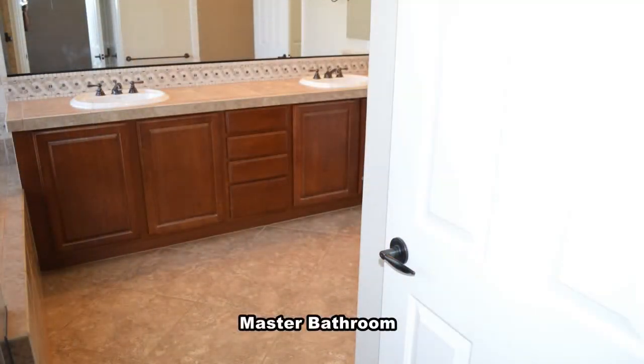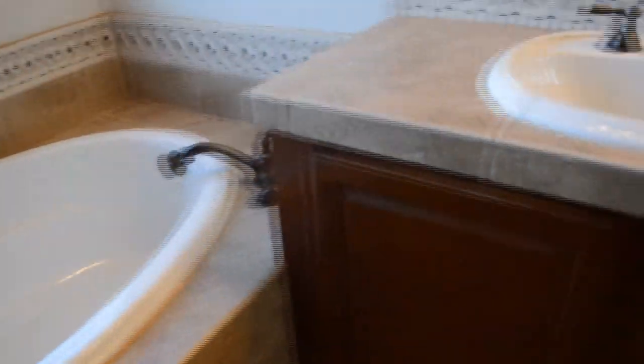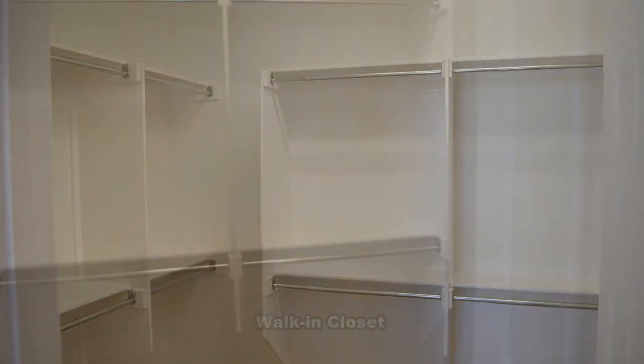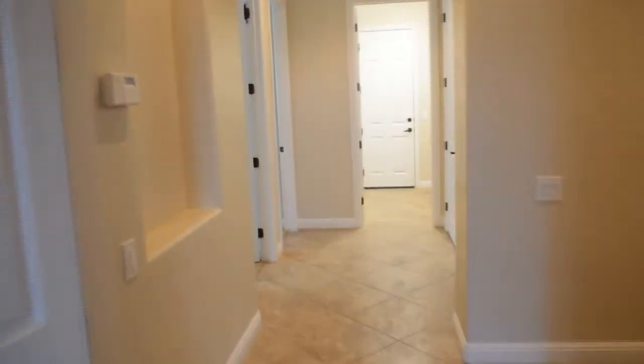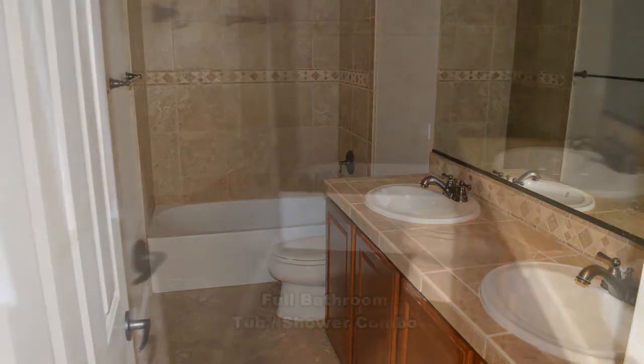The guest bathroom has a double sink vanity with tile top, separate shower, garden tub, and water closet. The large walk-in closet has lots of storage and plenty of light. Full second bathroom has a double sink vanity with a tile top and a tub shower combo.